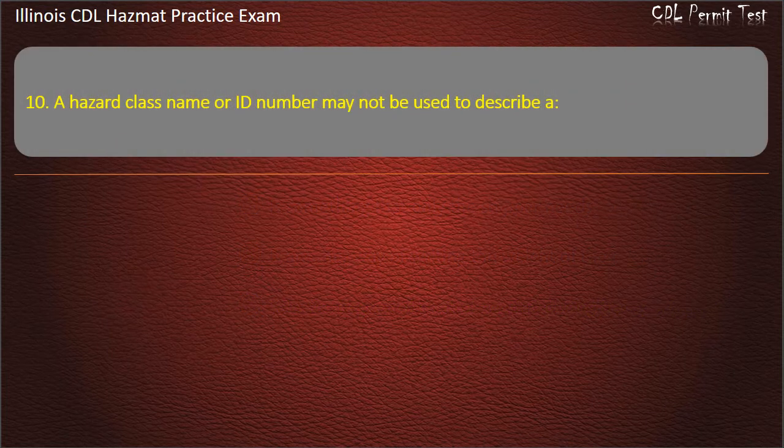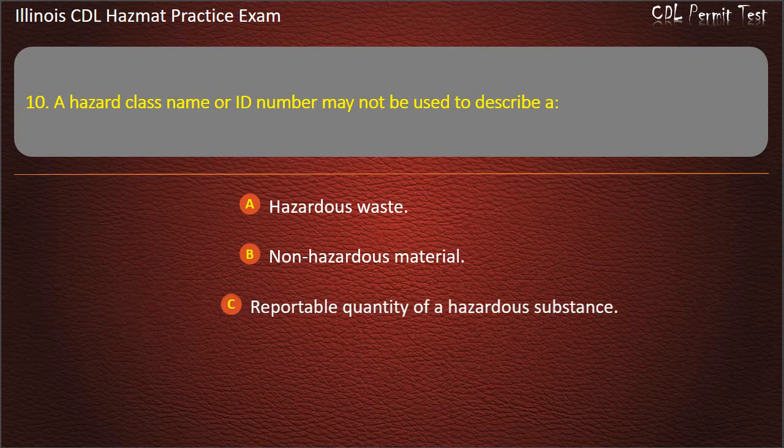Question 10. A hazard class name or ID number may not be used to describe a hazardous waste, non-hazardous material, reportable quantity of a hazardous substance. Answer. Non-hazardous material.